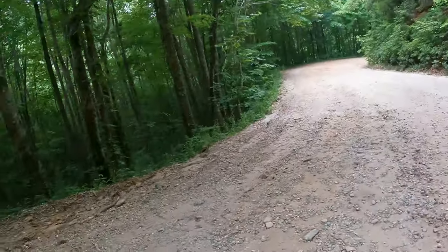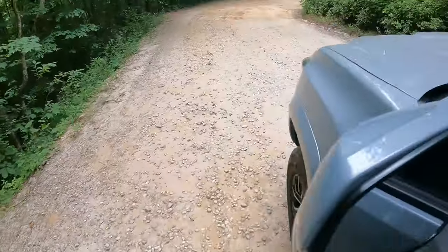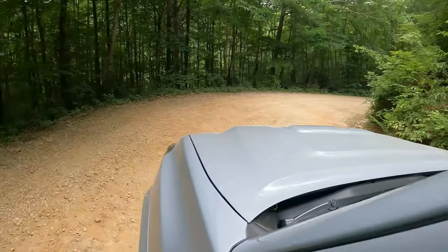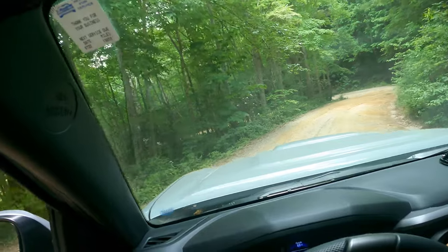Coming back down the next morning after camping on Tray Mountain, and let me show you a little bit of what it looks like. Some just sketchy spots. It doesn't look like much, but definitely pretty easy to get stuck over here.